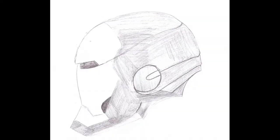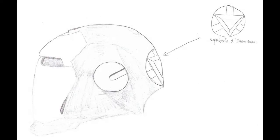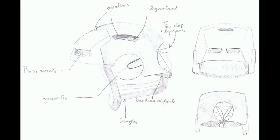The Iron Man's wand, which fits totally with the fact of being connected and is also an iconic hero for children. We incorporate on it some functionalities like front and back lights, GPS. But how to control this helmet?